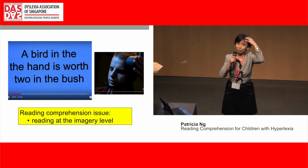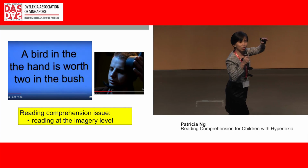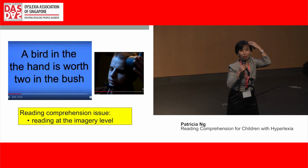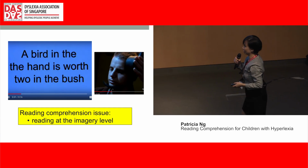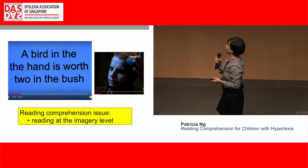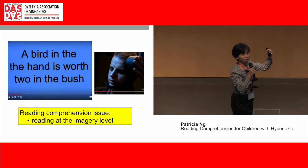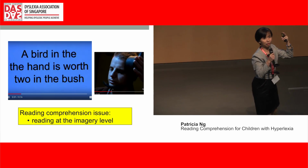But before the left brain was switched off, we have this automaticity. Just now Dr. Angela Fawcett mentioned automaticity. We use our left brain for automatic reading. So this gives us some clues as to why some of our children read at the imagery level without attaching a meaning, like those type 2 I mentioned just now.